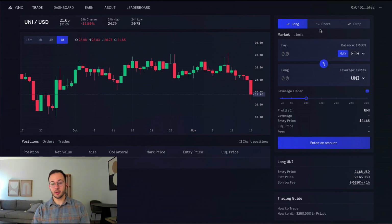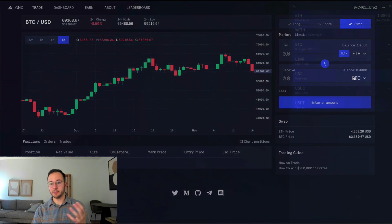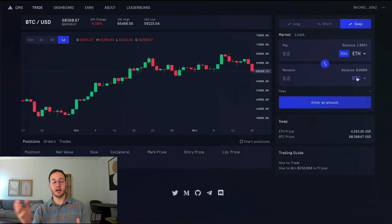So in addition to going long on a token, you can also short a token with leveraged exposure. And they also support swaps between all the crypto assets on their platform. Now, if you're making a very big swap on Arbitrum, definitely check GMX. And if you're swapping between some of these main tokens, you're probably going to get a better rate on GMX than Uniswap because of how the protocol is designed, which I'll get into in just a minute.